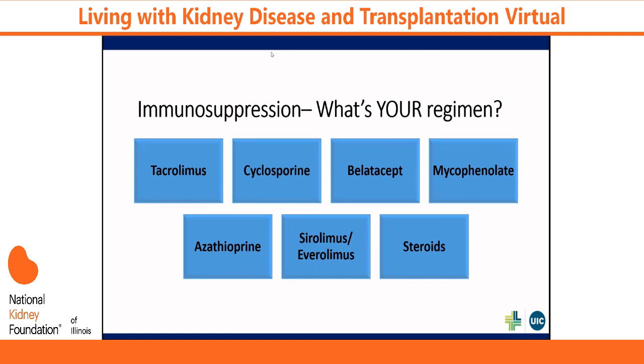When we say immunosuppression or anti-rejection medications, what does that really mean? We have many different medications that have come out throughout the years, and patients will be on a plethora of different combinations of these medications. Some of the names you might frequently hear are tacrolimus, cyclosporin, belatacept, mycophenolate, azathioprine, sirolimus, everolimus, and steroids. These are just a few of the medications we frequently use to prevent rejection after kidney transplant. The majority are oral options, but new to the market, we have seen a movement towards intravenous medications that can help prevent rejection in combination with other oral medications.